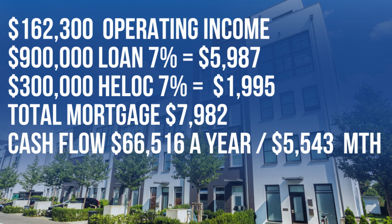or $95,784 a year. Now your remaining cash flow would be approximately $66,516 annually or a year, or $5,543 per month. Sounds pretty good, in a 15-unit apartment building making $5,000 a month.